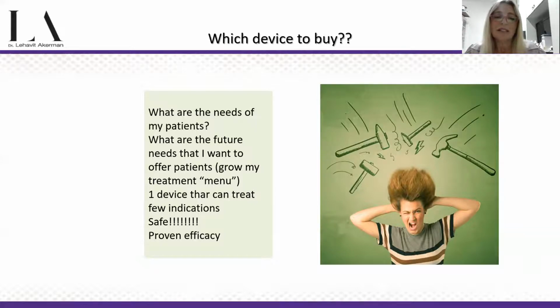When I started my clinic around 16 years ago, I had only botulinum toxin and fillers and electrocoagulation. And then I bought one device. I bought a platform because I wanted to extend the treatment options that I can give to my patients. And then I bought another device. We do not buy all devices together. We take it step by step.